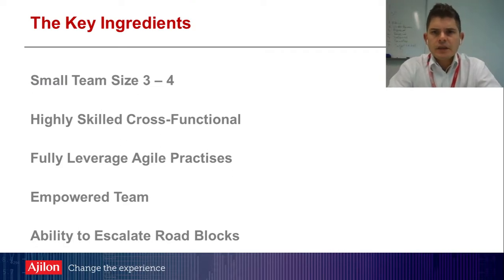In order to be successful, there are some key ingredients. So the team size is very important, and the team needs to be highly skilled and cross-functional. We pick a team size of 3 to 4. This enables really high bandwidth for people to communicate effectively and get things done. Interestingly, I also recently learned this is the average team size for teams that win hackathons. For obvious reasons, and it seems to work very well for these small projects.